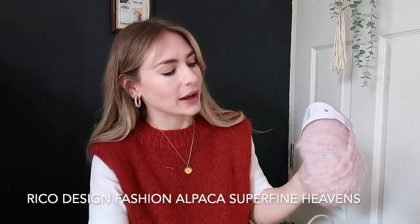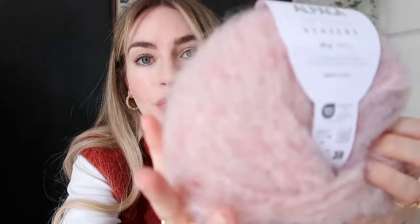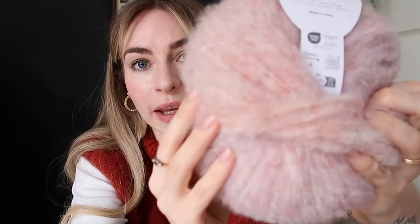But every yarn store I've been in London has sold this yarn, and every single time I spend five minutes looking at it and squeezing it and falling in love with it. This is Rico Design Fashion Alpaca Superfine Heavens, and this one is in the shade number 1. This yarn is my first ever stranded coloured yarn. I don't know what the term is, I think it's called variegated yarn, where the colour will change as you knit. It is so soft and so fluffy, oh my goodness.